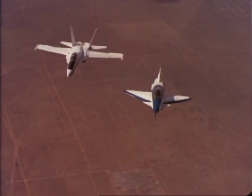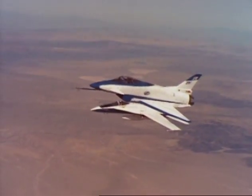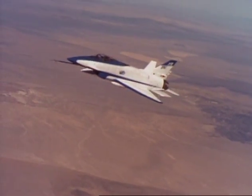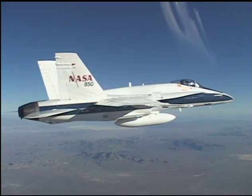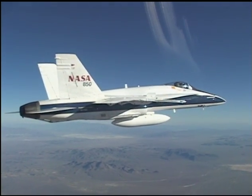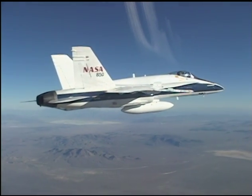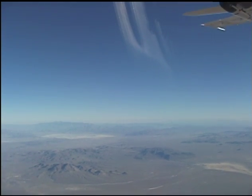And that's one of the things that we changed in the way we do business here at Dryden, is to allow the chase pilots either access to the hot mic or to ensure that all critical communications are transmitted so that all the players are kept up to speed with what's going on. And that was a direct fallout of how the X-31 operation was handled that day.